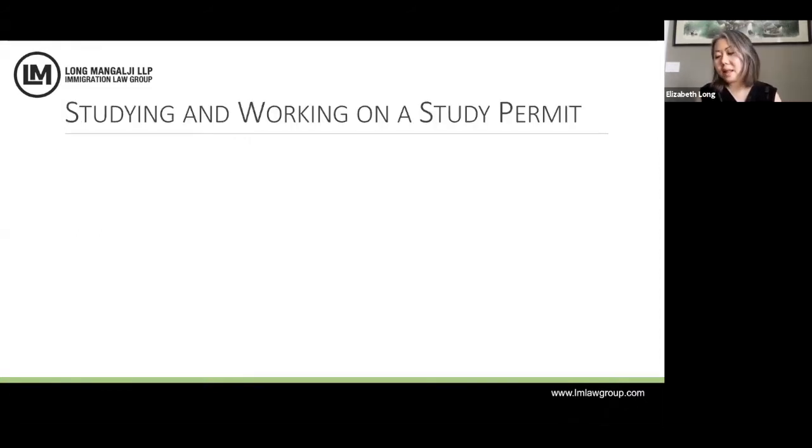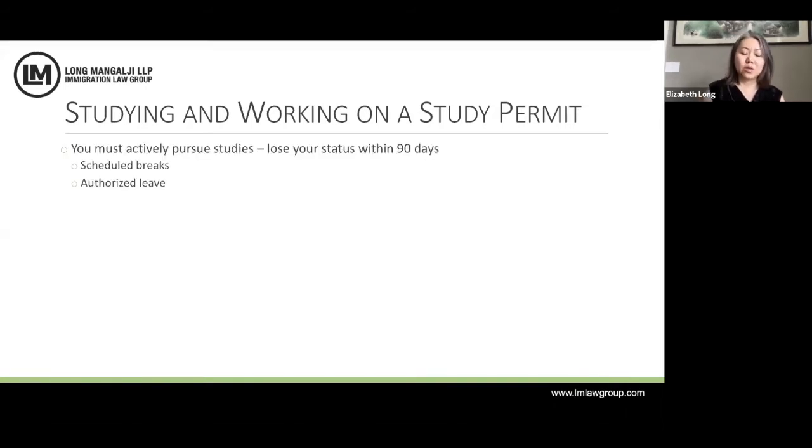All right, let's move on to talking about your status while you are a student. In order to maintain your student status, it's not enough that you have a valid study permit. Even if you have a valid study permit, you lose your status within 90 days from when you've stopped actively pursuing studies. Okay, what is actively pursuing studies? Well, it's when you go to class, okay?